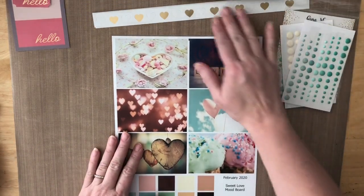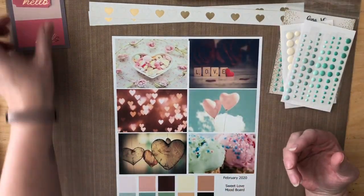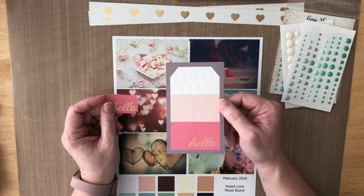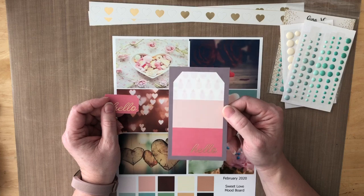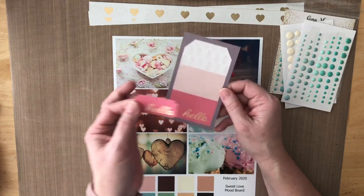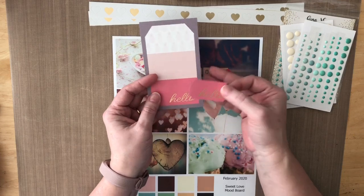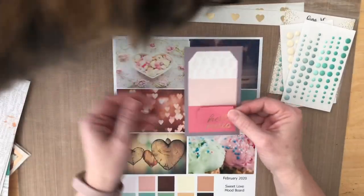Another thing that you can do, you may not think about, is go through some of your cut apart sheets. Now, I probably would never use this tag by itself, but by taking a punch of a ticket, I cut out the hello. So I will use that.